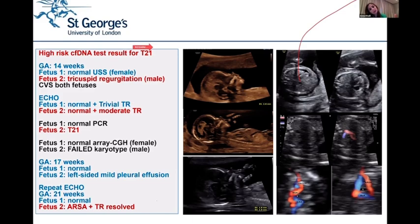She goes and has a private NIPT, and the result is high risk for trisomy 21. So she comes back and says, well, I've got this result. At that time, gestational age is 14 weeks, and therefore I do a detailed ultrasound scan. Twin 1 is a female with a normal ultrasound scan, while twin 2 is a male, and the only finding is tricuspid regurgitation. So we have counseling, and you do CVS for both babies and an echo on the same day.